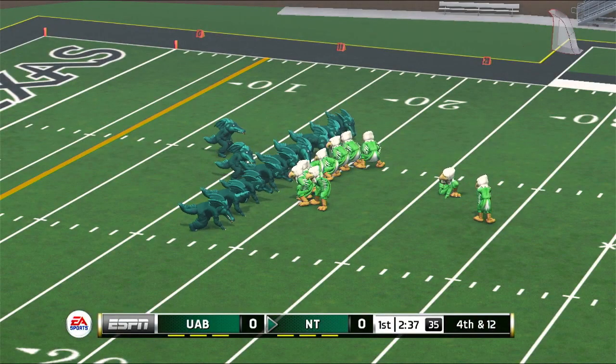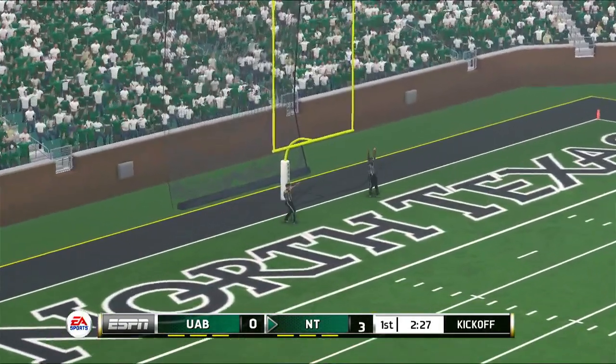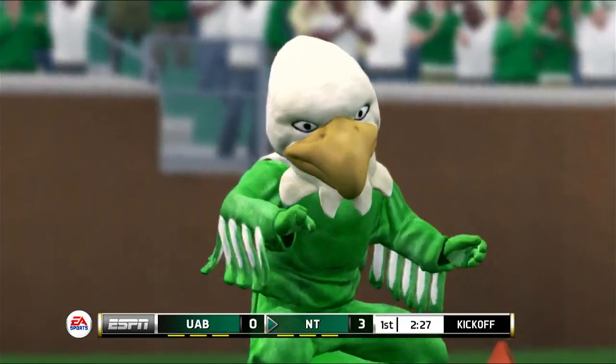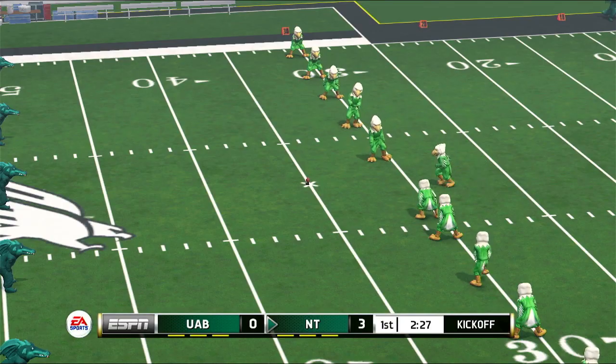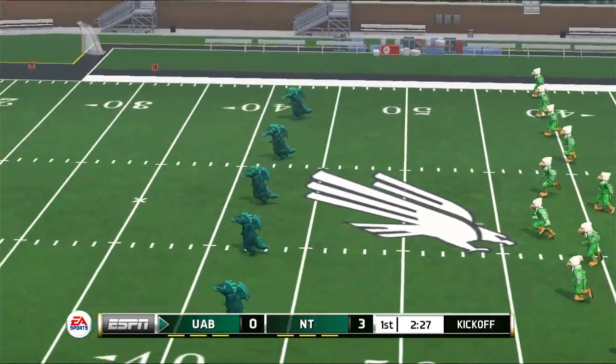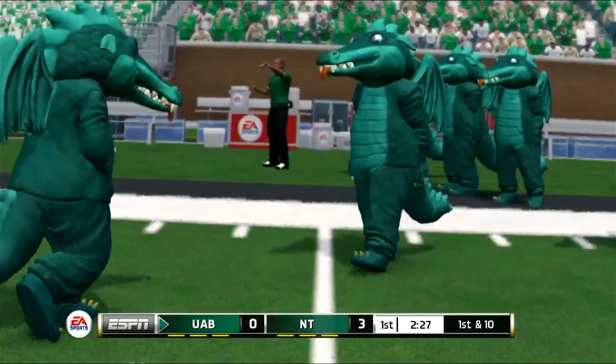So the kicking team is on the field. They'll try for 3. Kicks away, and the field goal is good. Looks like they're ready for the kick. Sends it sailing downfield. And it sails out of the end zone for a touchback.